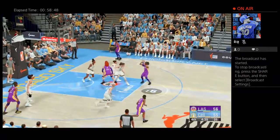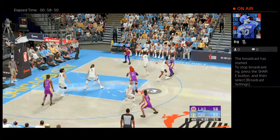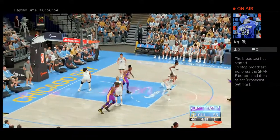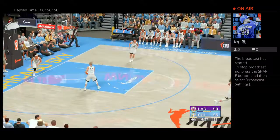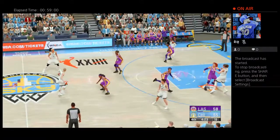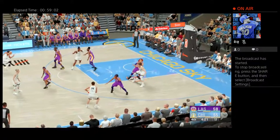Shot clock at 6. On the wing, Nneka Ogwumike. And it's good. Assisting on the play was Brittany Sykes. The inside game of Ogwumike is so fun to watch. She's crafty down there.